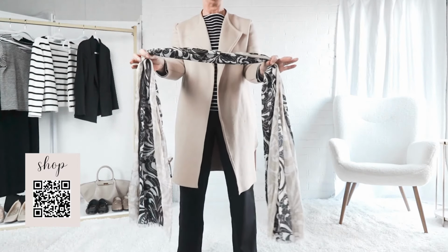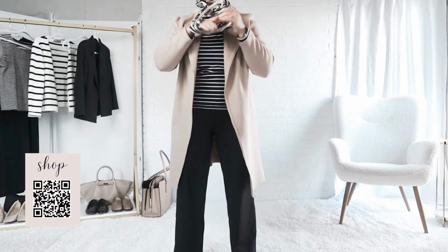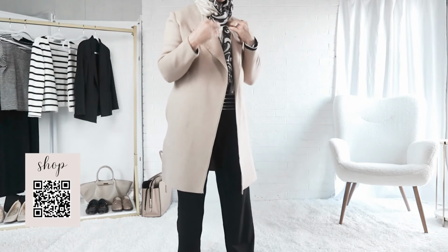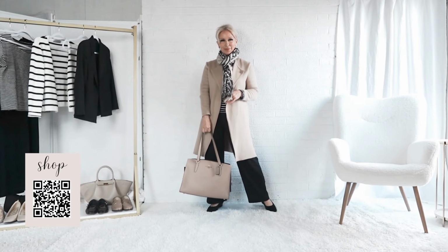But I am going to add a little bit more warmth to it here by adding the scarf. And it's just a simple fold in half, thread it through, scarf tie here, nothing fancy. There are channels that do nothing but scarf tying, so I am not going to do that here.